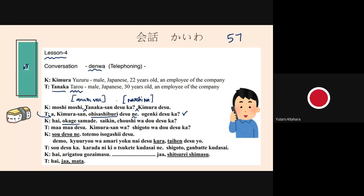What is okage sama de? Actually, what's the translation in your textbook? You all can let me know. Is it thanks to you? They wrote thanks to you, is it? If that's the case, yeah, okay. The textbook never says, but correct. Okay, so I mentioned thanks to you. It's supposed to be like that. In English, we don't have it. Thanks to your blessings. I think we have something like that, right?